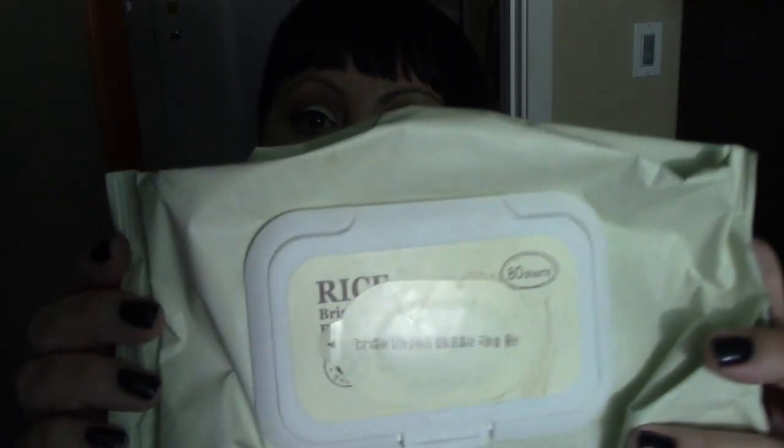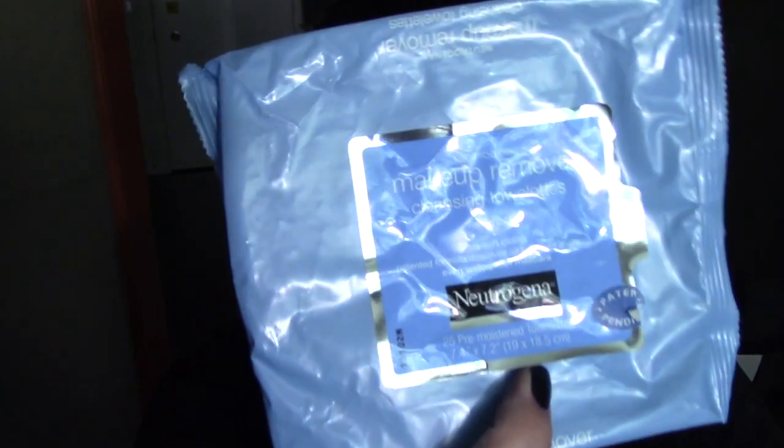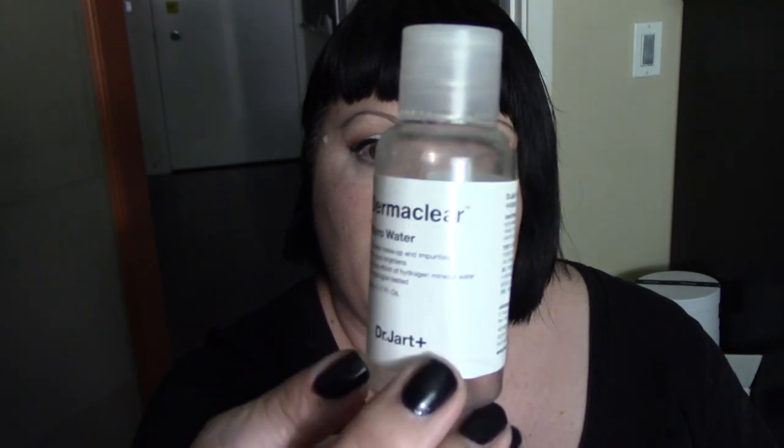This is my favorite cleansing wipe. This is Skin Food Rice Brightening, and I think it's like $12 retail at Ulta, but they're always on buy one get one half off, so I use a lot of these. Neutrogena makeup remover wipes. These I like second best to the Skin Food Rice wipes. My little Dr. Jart Micellar water, I got through that.